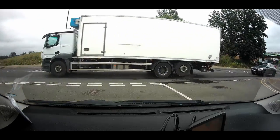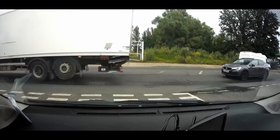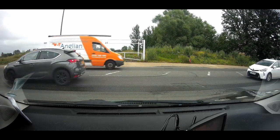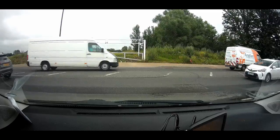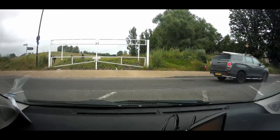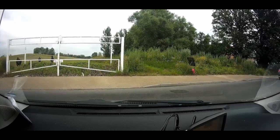And then at the end of the road, he's following the MSPSL routine, which is mirror, signal, position, speed and look, and then waiting for the safe gap, and the car is just giving way. So he's just coming out, obviously the car is letting him go.